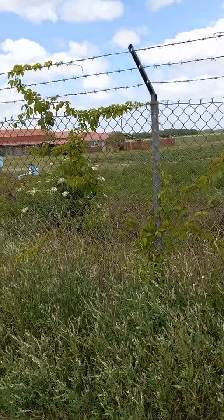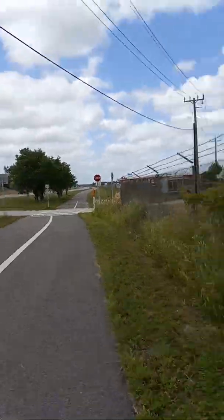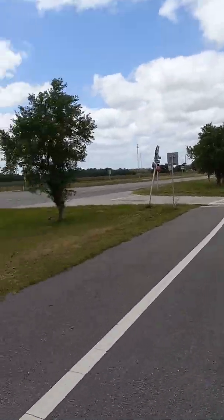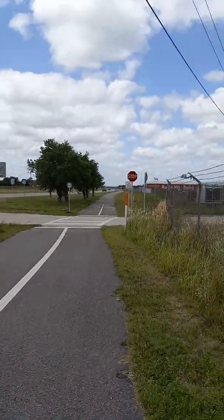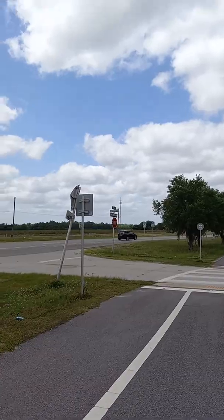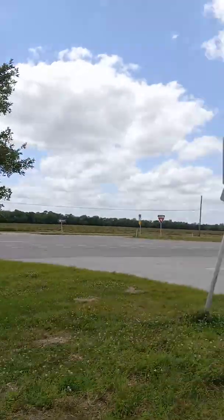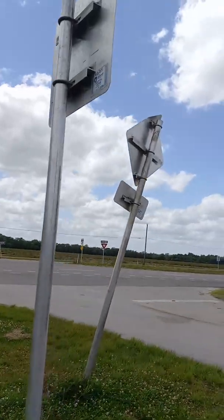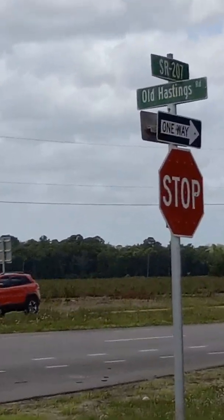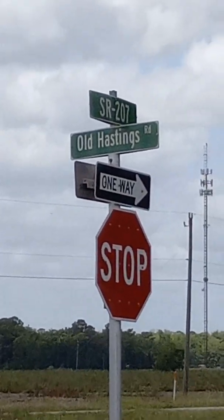I was really hoping that I would see some baby Florida jumpers to show you, but I didn't act on it fast enough when I upset them in the woods. So there we are. Let me give you a visual for that. Old Hastings Road and 207.